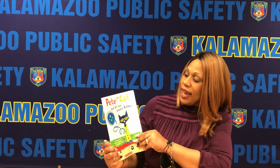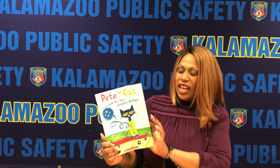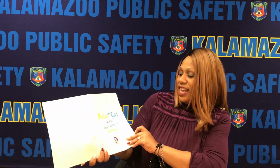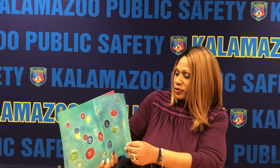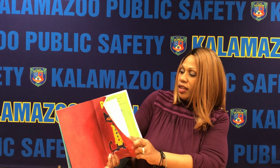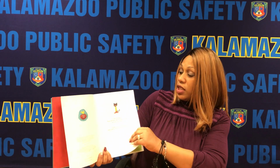Pete the Cat and his Four Groovy Buttons. Have some fun with me today, okay? All right. Pete the Cat and his Four Groovy Buttons. Lots of pages at the beginning, boys and girls.